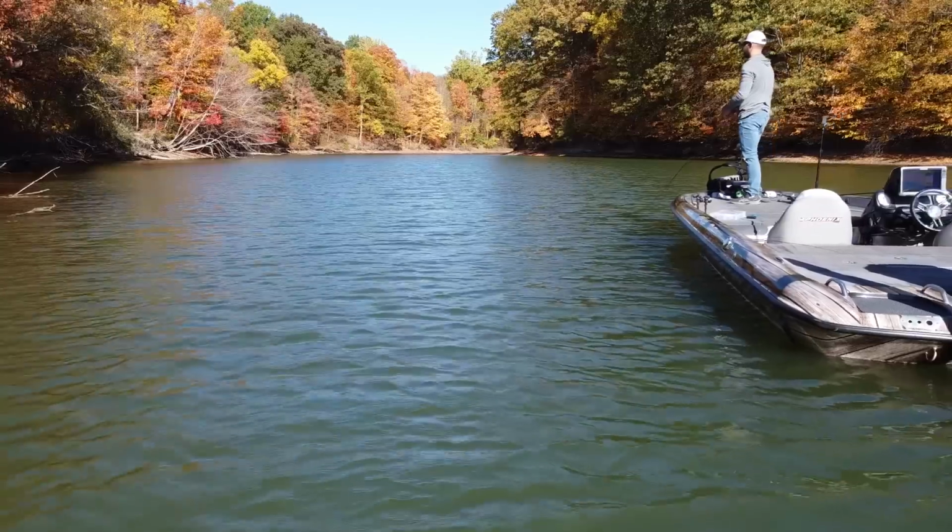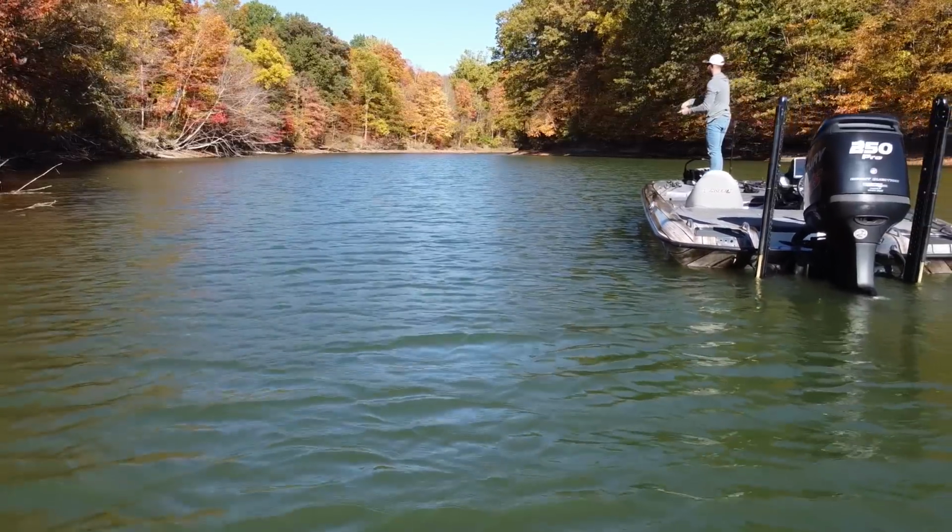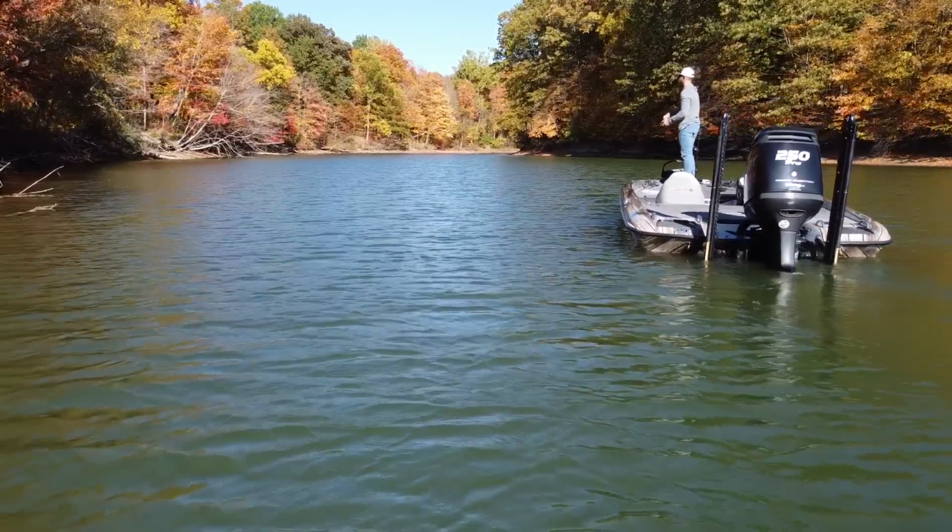And so what I have learned over the last several years is that for me, I have found the best success really just covering a lot of water in shallow water. Sure, you can catch them deep, you can catch them offshore in the month of October, but I tend to have more fun and I tend to just catch some better quality fish by sticking shallow and covering a ton of water.